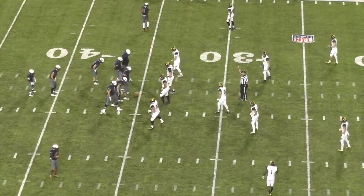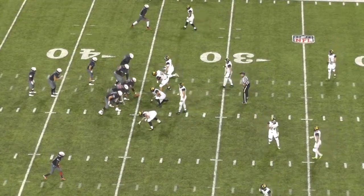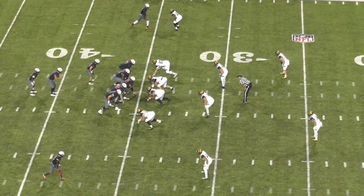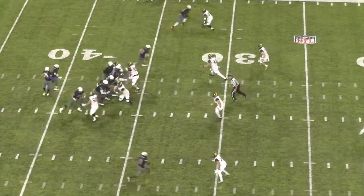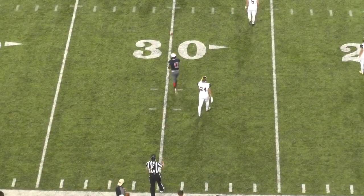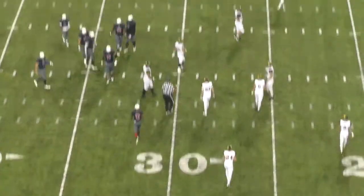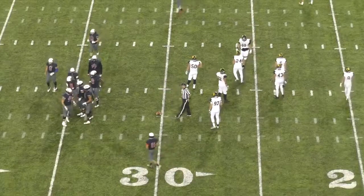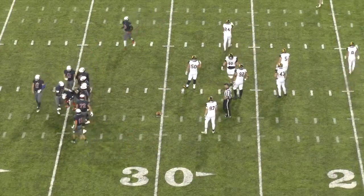2 receivers to the right, 1 to the left. Iacusa in the shotgun. I'm sorry, in the pistol. And he drops. Quick pitch out. Oh, nice catch. And it is Dakota Hobbs with a nice diving catch. Picks up a good number of those yards back. So they've got 3rd and 5 from the 30-yard line.